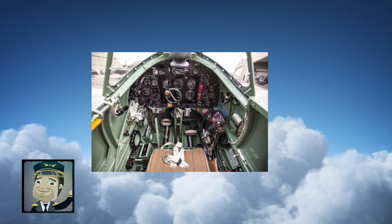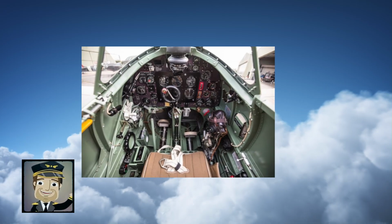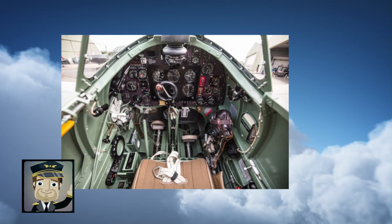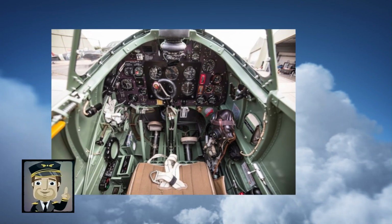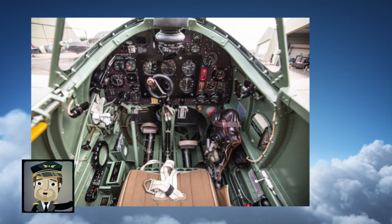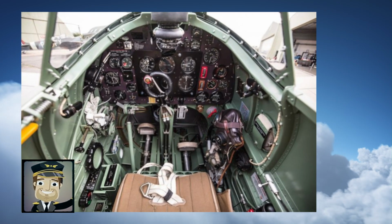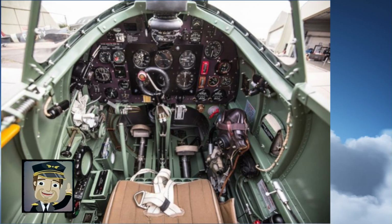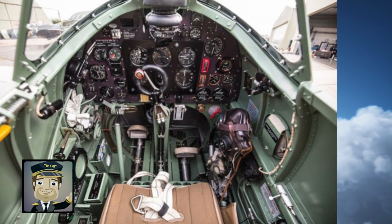Flying a Spitfire was a visceral experience. Sitting in its narrow cockpit, gripping the stick, and hearing the Merlin roar was to become one with the machine. Pilots described the controls as extensions of their own body. Light and responsive, the Spitfire reacted to every command with immediate precision. It was like riding lightning, dangerous yet glorious.